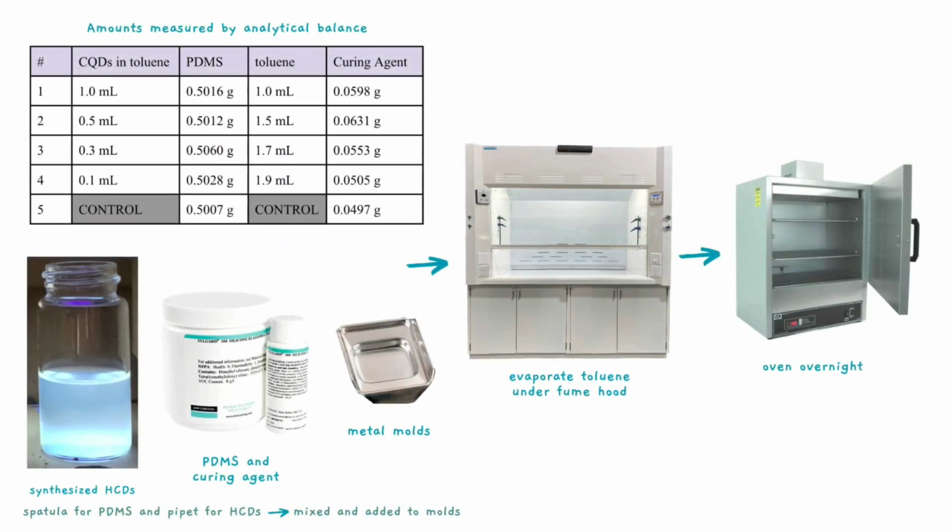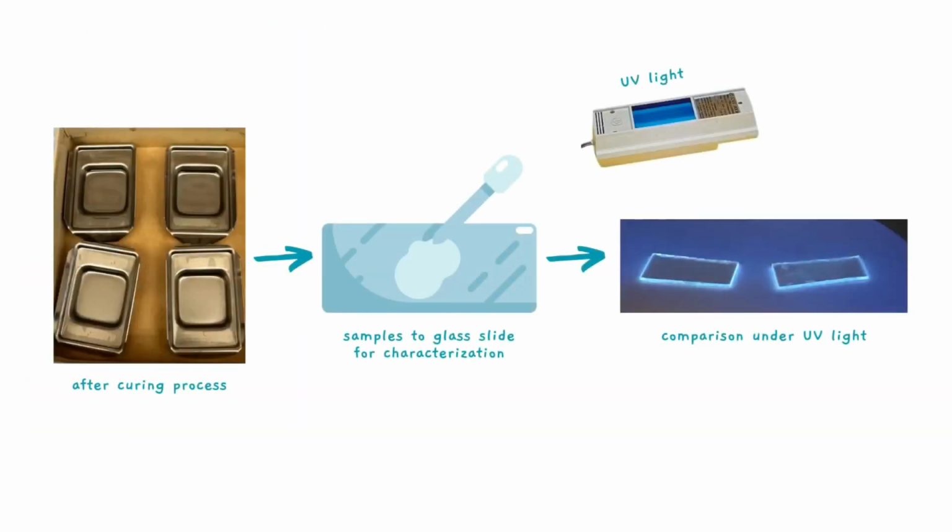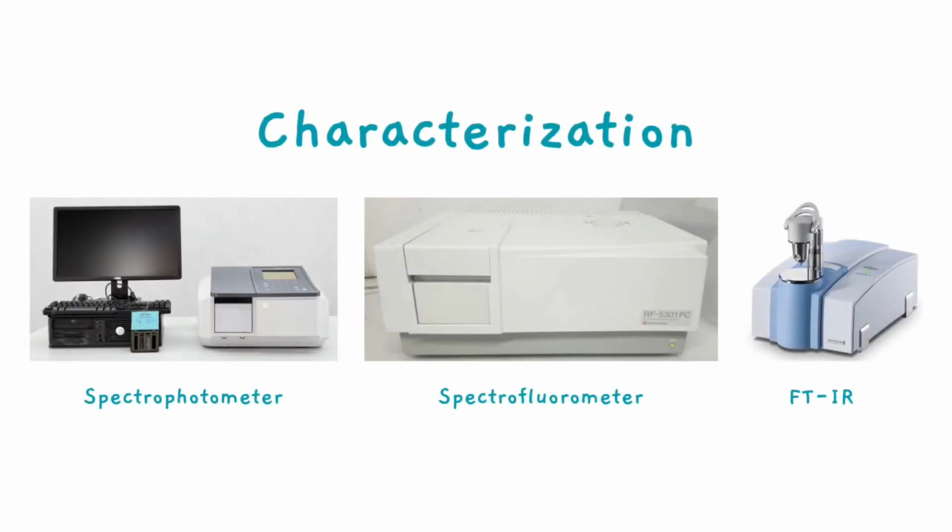5 groups were made. 1 is the control without HCDs, and 4 have varying amounts of HCDs to see which one would yield the best results. They were then mixed with silicone, dropped onto the metal molds, and placed under a fume hood to evaporate the toluene, and then transferred into an oven. The samples were then removed from the mold to a glass slide and placed under a UV light for comparison. They were then characterized using a spectrophotometer, a spectrofluorometer, and FTIR.